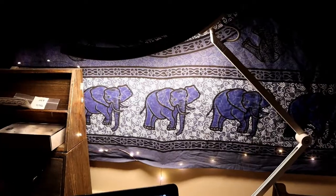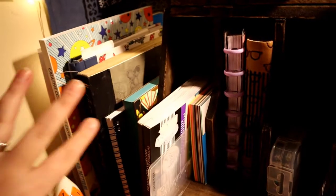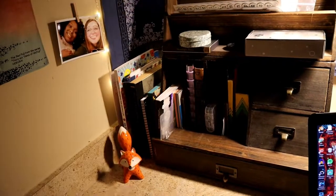I have my lamp sent to me by BenQ, which I'll do a quick review for at the end of this video. I have my laptop. Over here are a bunch of notebooks because I have a notebook buying problem. And then I have this little wooden thing that we bought to keep up with mail and stuff, but then we never used it. So it's just on my desk now.